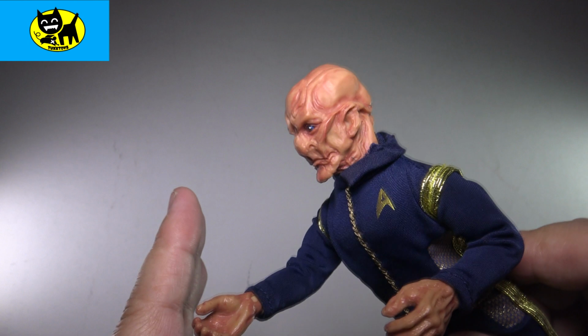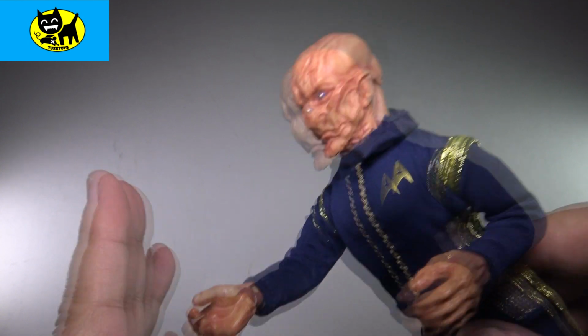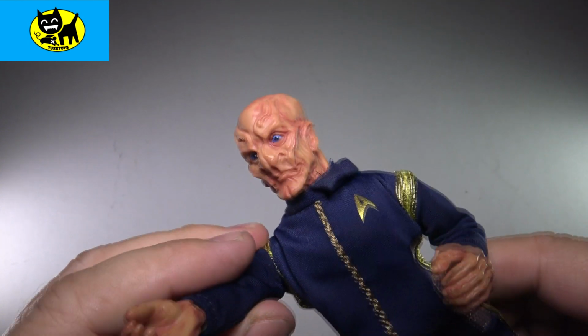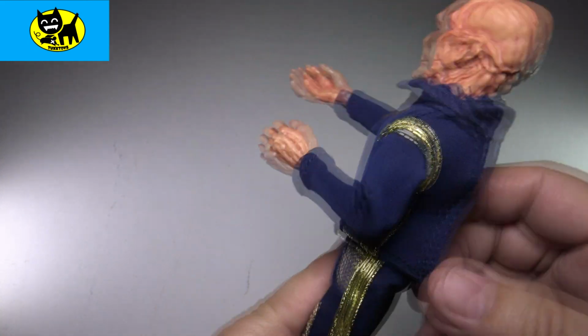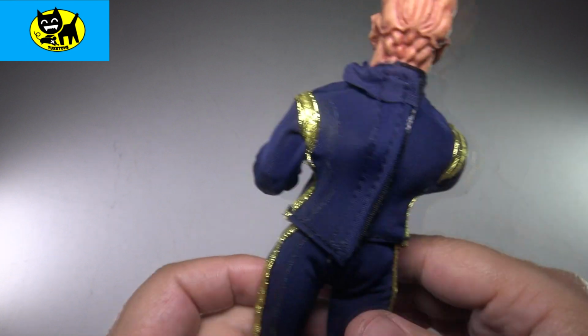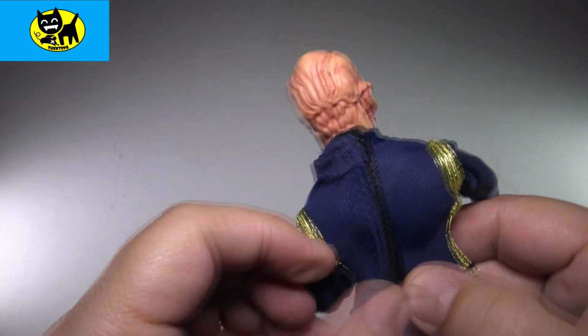I think there was one episode where he confronted Pike or one of the other captains in regards to people of his homeworld. But in general, this guy does not really have a lot of bad things to say about anyone, anytime. Now, the outfit itself is Velcro, so you can remove it if you want.